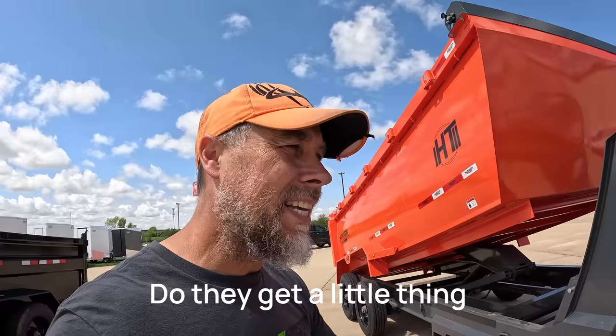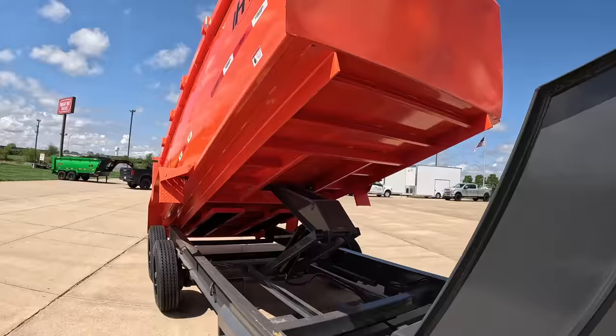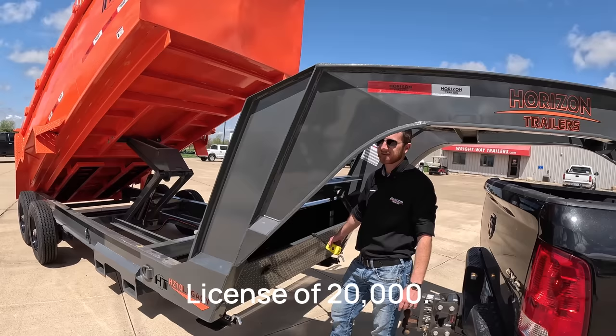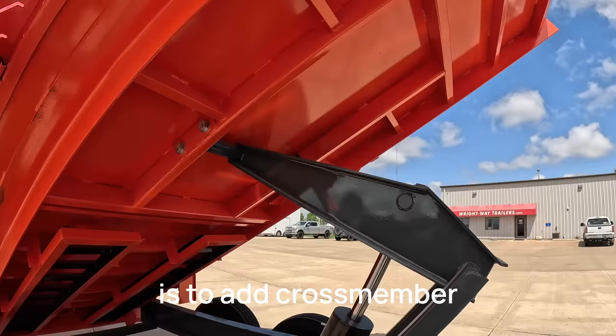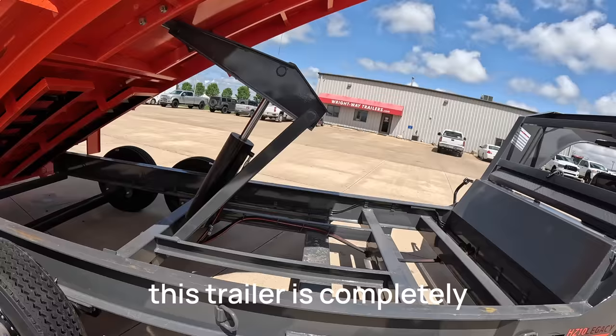This is the first time I've ever seen it up in the air. What is the empty weight of this trailer, Ben? This one comes around 6,000 pounds. 6,000 pounds, yes, licensed at 20,000, so you got 14,000 of net. That is correct. I was saying I noticed that you've got your central supports running the lengthwise of the trailer, but then you went so far as to add cross members as well down the sides. Mm-hmm. And another thing, if this trailer is completely lifted up, you have a 48-degree dump angle.